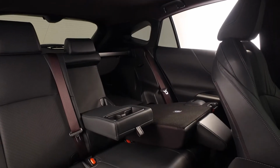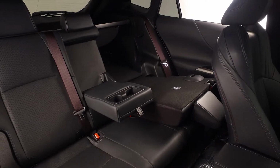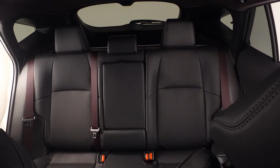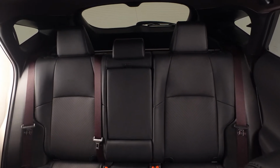The 3-passenger rear seating with 60/40 split fold-flat seats helps you maximize cargo area configurations. Additional rear seating options are also available. The Soft-Tex seating surfaces add luxury and ease of use for cleanup.